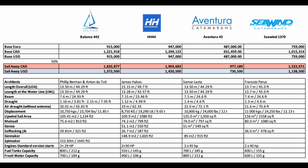As far as draft goes, looking across here, it's the Balance that is the lowest with dagger boards up at 1.16 meters, followed by the Seawind with its keels at 1.3 meters, followed by the Aventura with its keels at 1.4, followed by the HH44 at 1.52 meters with dagger boards up.